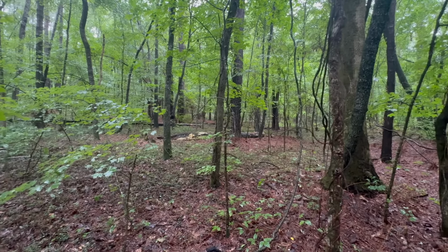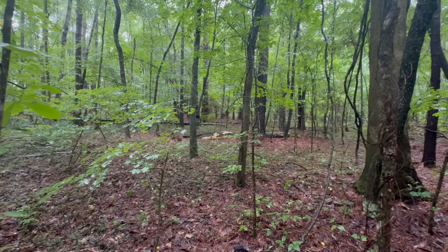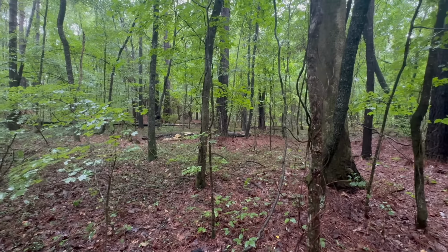Hopefully, we'll find something pretty cool before the lightning starts. We are supposed to get some pretty bad thunderstorms here shortly. Guys, can't tell. I'm inside of a building right now, and the rain is just throwing down right now. We have had absolutely torrential rainfall yet again. This should be good for the creeks.